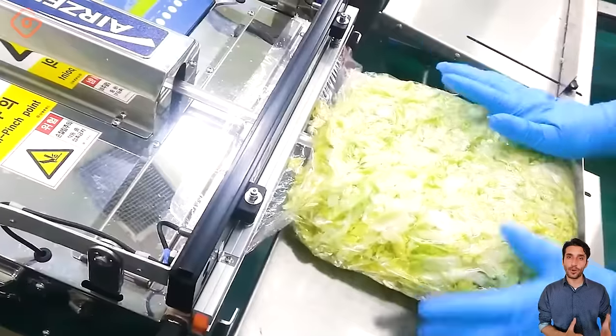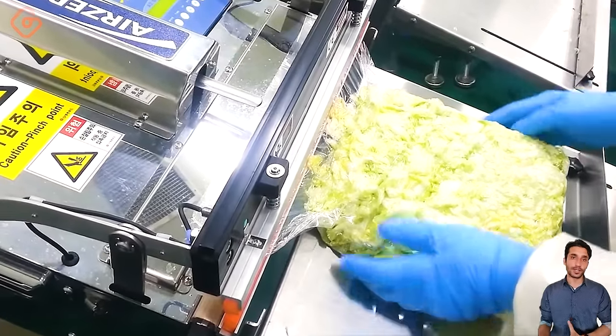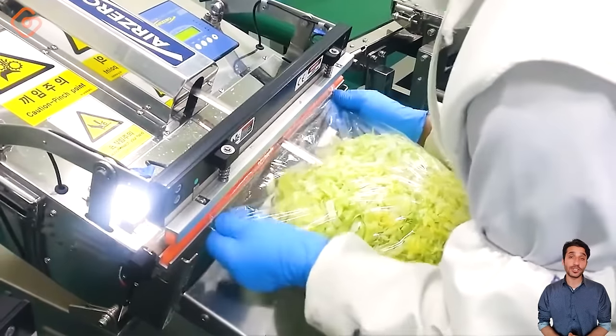Vacuum packaging machine for fruits and vegetables is a modern device used to preserve fresh fruits and vegetables for a long time. The machine works by sucking all the air out of fruit and vegetable bags, creating a vacuum environment that helps prevent the growth of bacteria and mold.